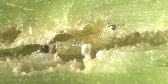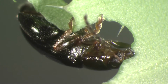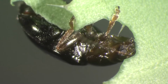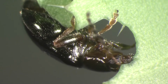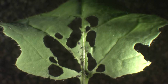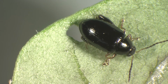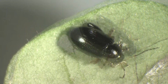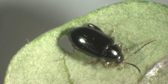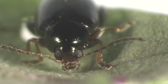The adult beetles are around 3 to 5 millimeters long and attack the young plants soon after the first leaves emerge. Under high pest infestations, the seedlings can even be killed. The beetles chew holes in the young leaves. This gives the plant a shot hole appearance. Here you see typical behavior. The beetle feeds for a while, then it stops, cleans its feet, then its mouth apparatus, and finally its antenna. After a short break, it looks for a new place to feed.